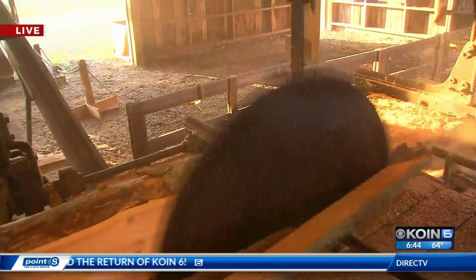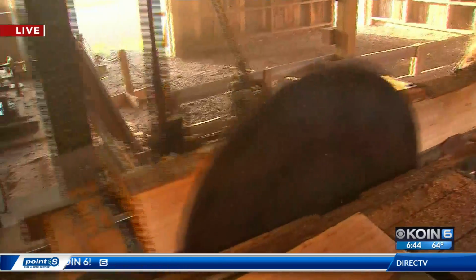And man, that blade really goes through those trees. I wish you could smell some of this too. It's just beautiful to smell.